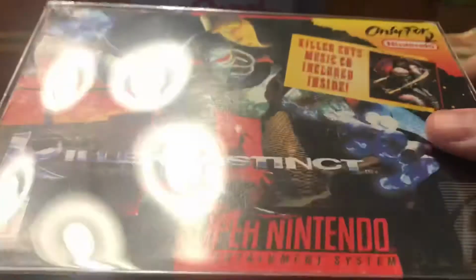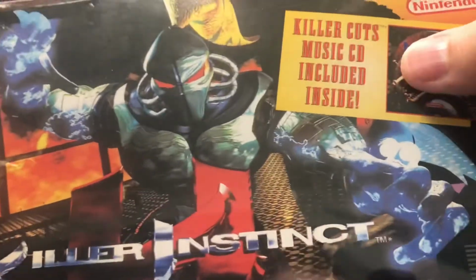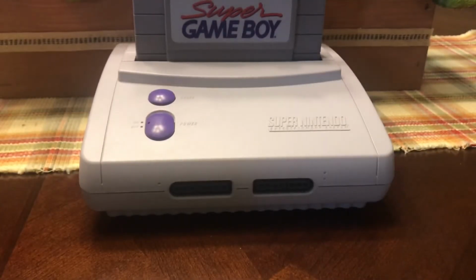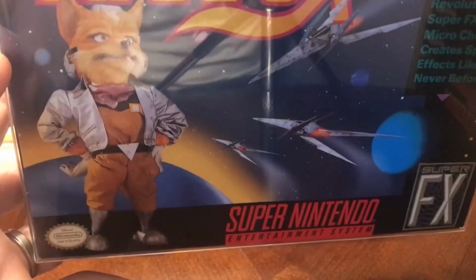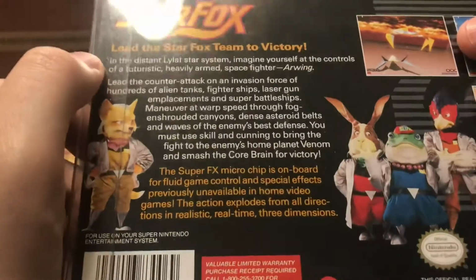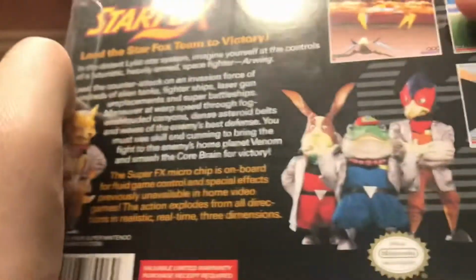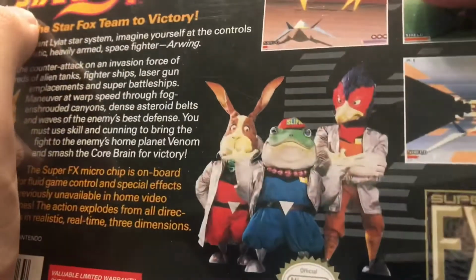Killer Instinct. The game is not inside. I already went over it. Does not include the CD, but is complete otherwise. I guess it's not complete without the CD, but really good condition. Star Fox. As you can see, my reflection. I have the box protectors on. Wow, look at Fox back in, what, 92, 93, something like that. Peppy, Slippy, and Falco.